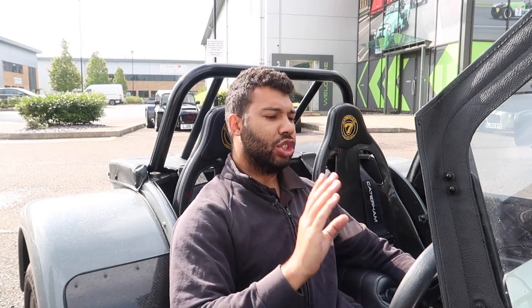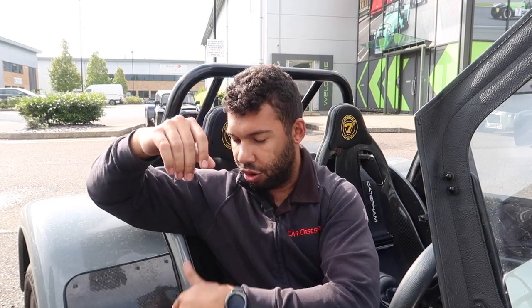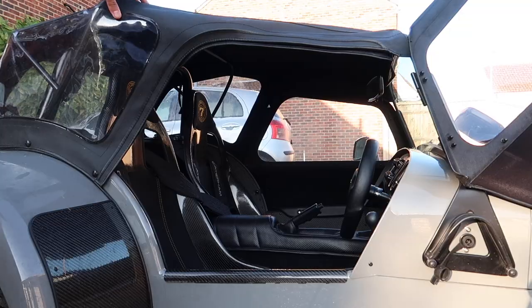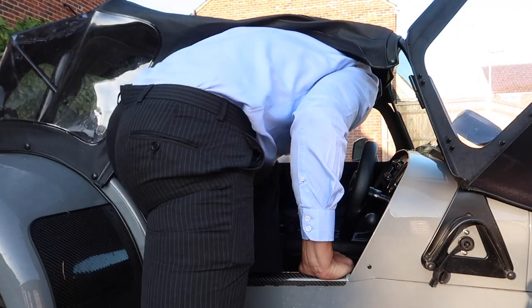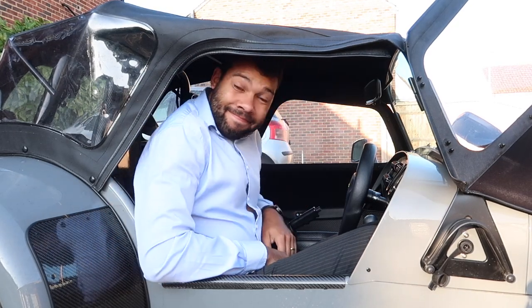And two more things, water. Rain, more specifically. So I drove this car in the rain yesterday, and although I had the roof on, I still got a little bit wet. My right side got wet because water was coming in through the gap in the door. My left leg and my right foot got wet as well because water was coming in through the floor. And when you do have the roof up, trying to get yourself in, particularly when you are 6'2" and not overly flexible, is quite a challenge.